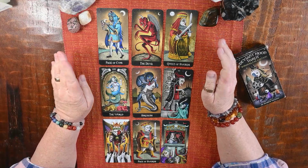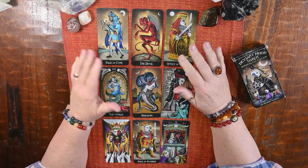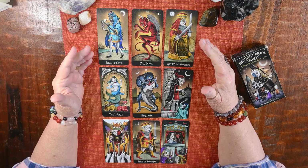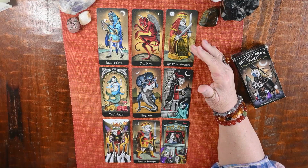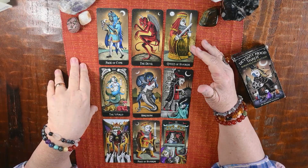Okay, but so first thing I do is I look, and this is pretty much true of most spreads. I look at, are we talking here major arcana or minor arcana? That's number one. Is there a balance, or is it heavily weighted in one way or the other? I think I did a video not too long ago where I laid out a reading for myself, and it was very heavily weighted in major arcana cards.